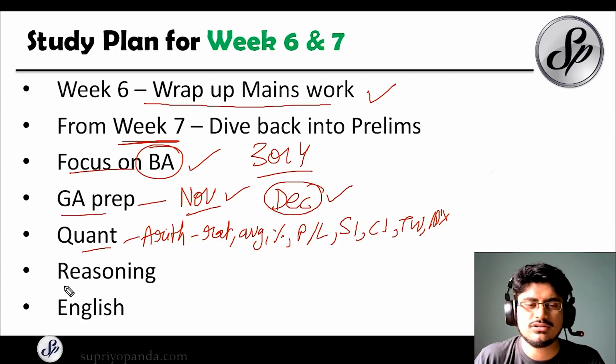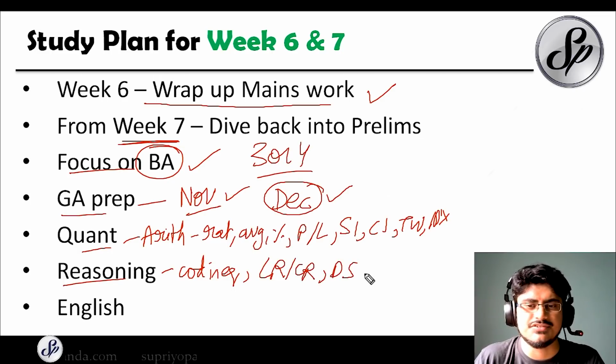And then go for the reasoning preparation, go for the coded inequalities. That is a very important thing that you have to cover. Then do the logical reasoning or the critical reasoning, and also the data sufficiency. These are the things you have to cover in your reasoning section.